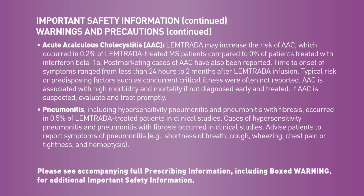Pneumonitis, including hypersensitivity pneumonitis and pneumonitis with fibrosis, occurred in 0.5% of Lemtrada-treated patients in clinical studies. Cases of hypersensitivity pneumonitis and pneumonitis with fibrosis occurred in clinical studies. Advise patients to report symptoms of pneumonitis, e.g., shortness of breath, cough, wheezing, chest pain or tightness, and hemoptysis.